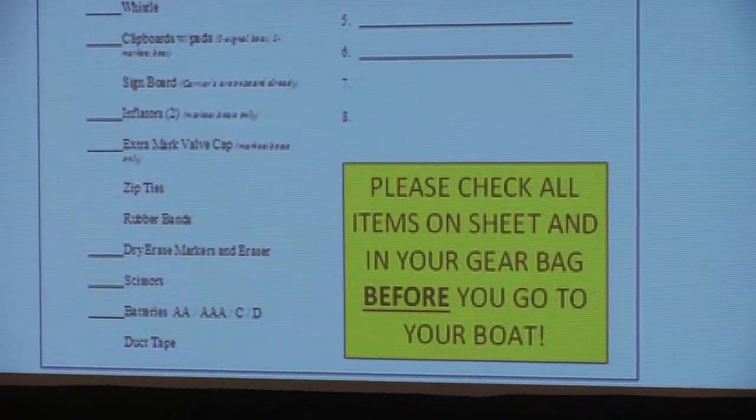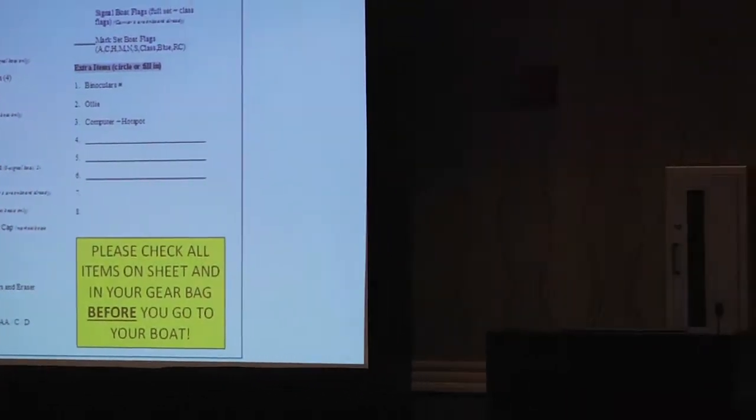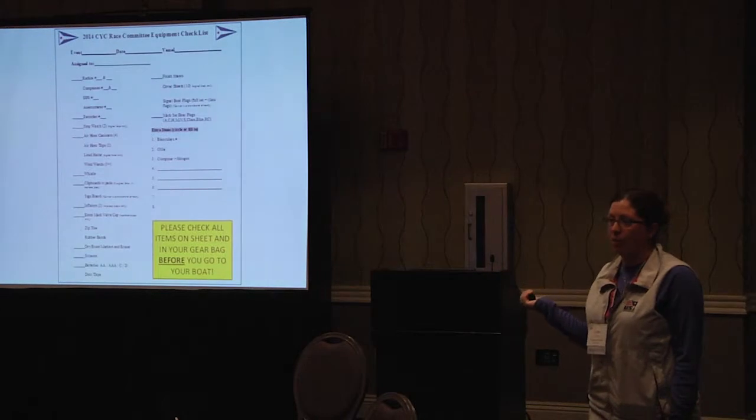And you'll see, that's a ton of stuff, right? We're not going to send all that out with frostbite, but this is a general one that we've had good luck with. The policy for lost or damaged items is you have to buy everyone around you drinks at the bar that night, but we've never had any problems.